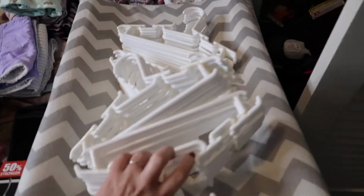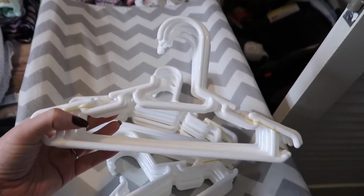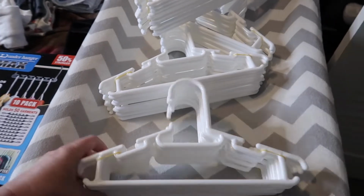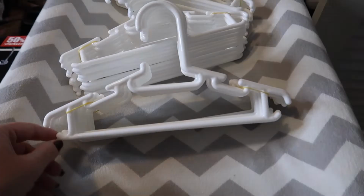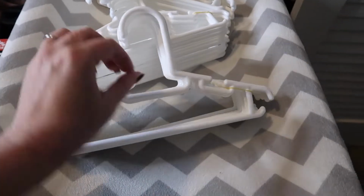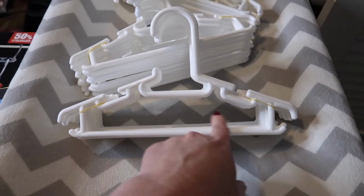Hey, so this is actually how the Amazon hangers came. These were really cheap. They come in little rubber band bundles of 10, and there are 5 packs of those, so it's 50 total. And what I thought was interesting about them is they're baby hangers. First off, they're small, but then they have all of these different little openings to hang different types of stuff. And the way they're shaped at the bottom is even easier to hang pants that go with stuff.